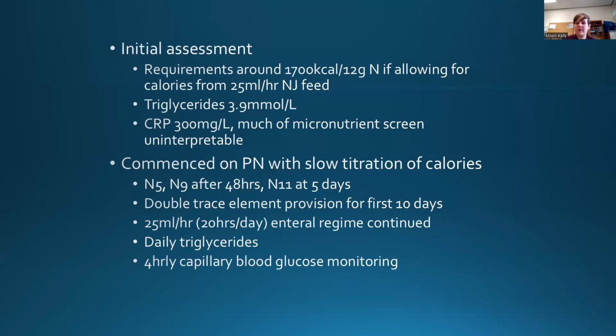So we started him on PN with a slow titration of his calories: 5 grams of nitrogen, 9 grams of nitrogen with increased calories after 48 hours, 11 grams of nitrogen at 5 days. To cover bases, he had double provision of his trace elements for the first 10 days because he was very severely malnourished. He had continuing of his enteral regime, daily triglycerides, and 4-hourly capillary blood glucose monitoring.